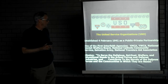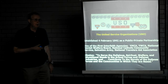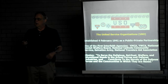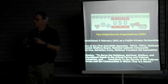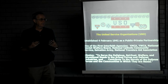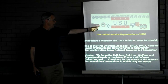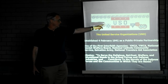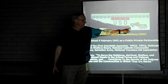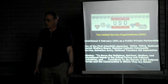And as originally constituted, it was an interfaith agency that was also a public-private partnership in which 6 charitable agencies pooled their military outreach efforts to provide social services and recreation to the military and defense community. And those original 6 agencies were the YMCA, the National Catholic Community Service, the National Jewish Welfare Board, the Young Women's Christian Association, the Salvation Army, and the National Travelers Aid Association.